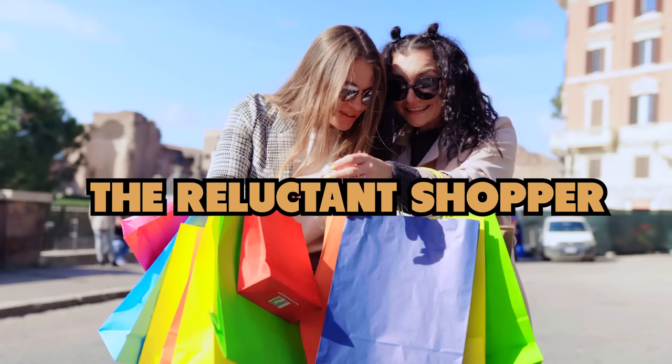Number six is the reluctant shopper, and this is my brothers and my dad, meaning they do not want to be there. They're like the I don't want to be here shopper, and so usually we had to drag them to the store to go get stuff. So if we go to the grocery store, my brothers are always like, no, I don't want to go to the store, and then we have to drag them along, and they don't like shopping at all.